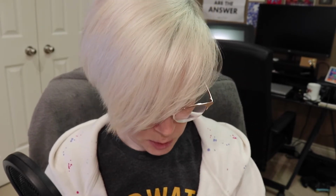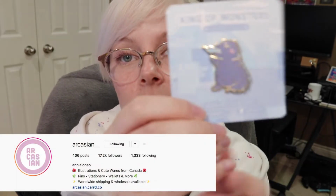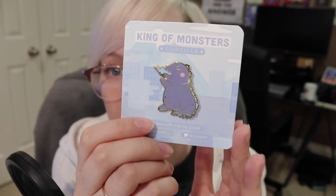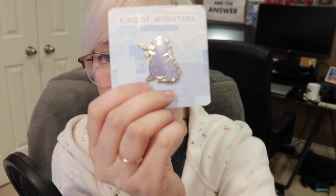And then I had only one more trade this month. It was good. But this one I had agreed to do once I got my tattoo shop flash pins in. So this was a trade that was done before September. But it's another one with Arcasian. And she's great. And so I got this adorable little kaiju or Godzilla. He's just having a little temper tantrum.